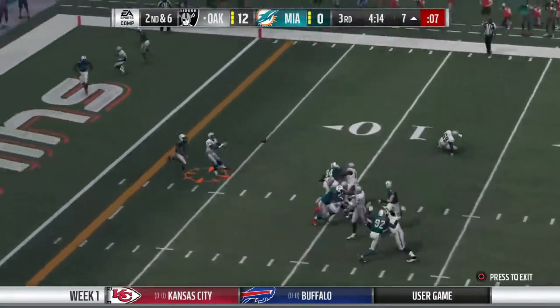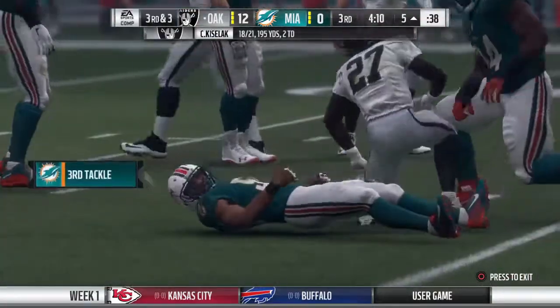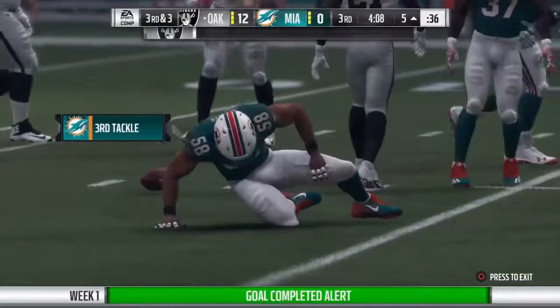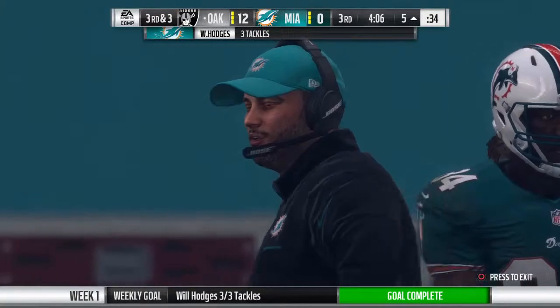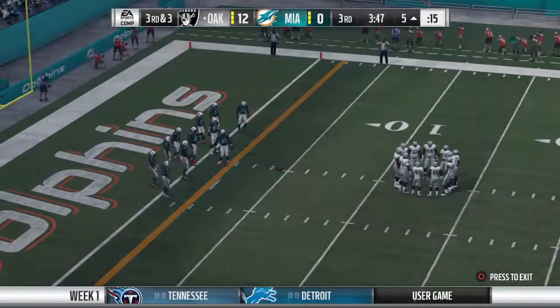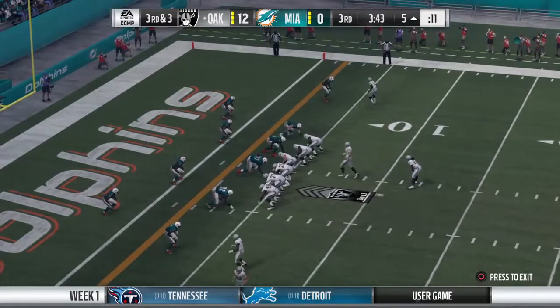He'll look to throw. Throwing for his running back, and he's got him complete. And he'll be brought down this time at the 5-yard line. Call it a gain of 3, and they're going to have a 3rd down. The Raiders on 3rd down. They've converted a third of their opportunities, 3 for 9. Here it's 3rd and 3.